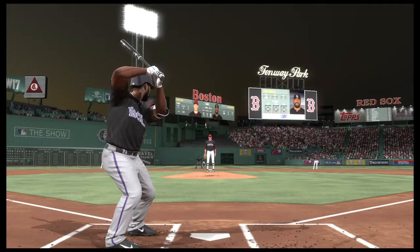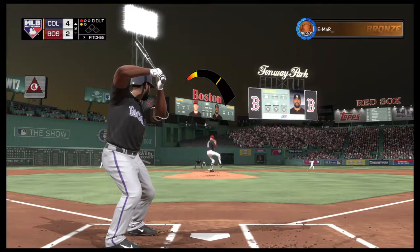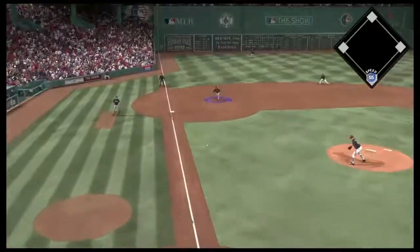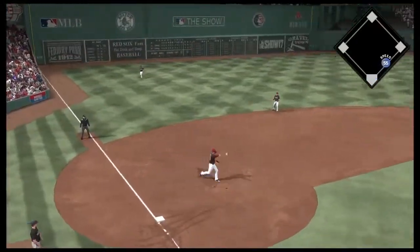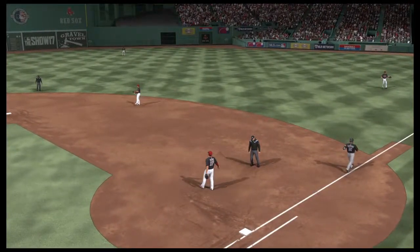1-1. Kendrick waiting. Now the pitch. To third. Bryant is up with it. Throw on to first for the out, and that is how the 9th inning gets underway.